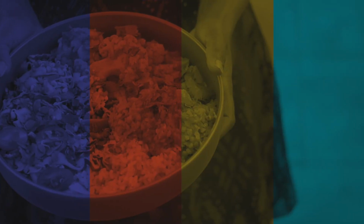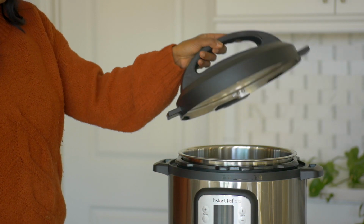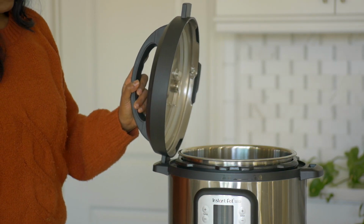Instant Pot is one of my absolute favorite appliances in the kitchen, and today I want to share a few hacks and tips on how I have been using this appliance more efficiently. The handle doubles as a built-in lid holder.